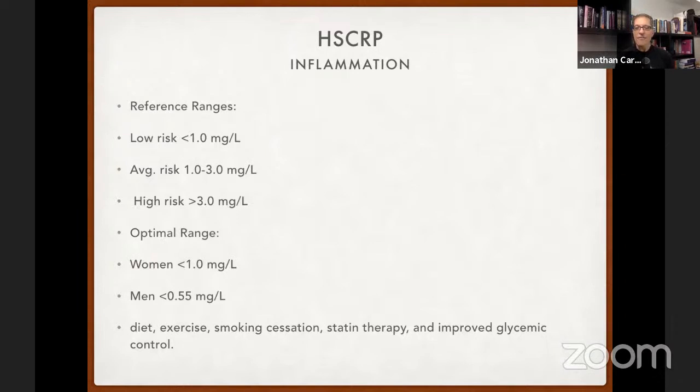If you're at average risk or high risk, then you really need to start working. Meaning you've got to get your diet and exercise in order, stop smoking or avoid exposure to chemicals, whatever the case may be, consider statin therapy, and improve glycemic control. Believe it or not, if you work on getting that hemoglobin A1C down, often your HSCRP can also go down. So not all of these, but many of them interact with one another, and therefore it really is important for you to have a general understanding of HSCRP.